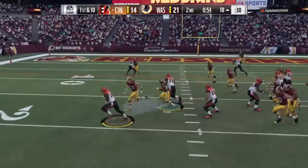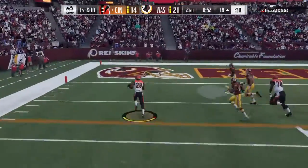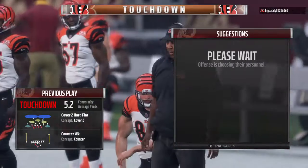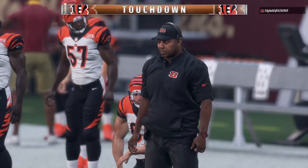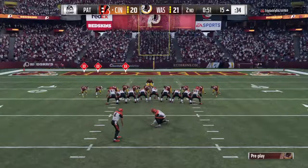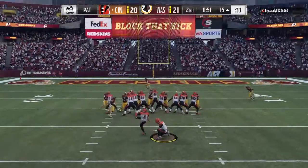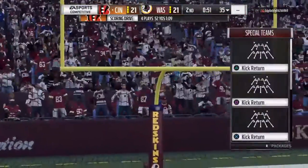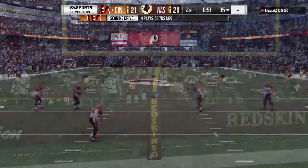A handoff as they run the counter play. And he'll take this into the end zone for a Bengal TD. A great play there. An 18-yard touchdown run. And the Bengals are an extra point away from tying up this football game. And it's up and good.